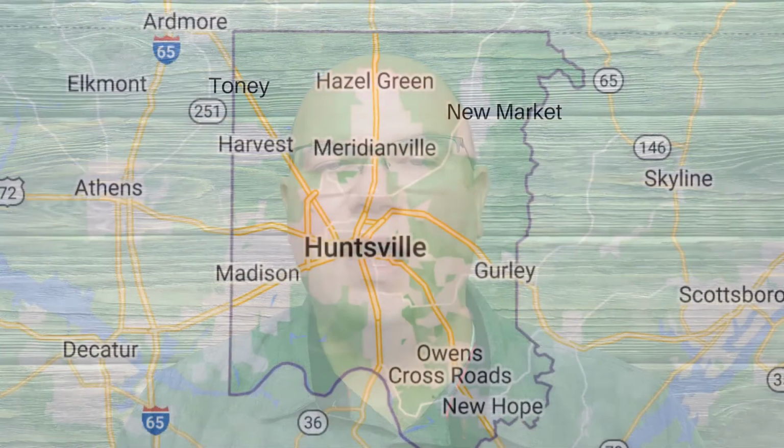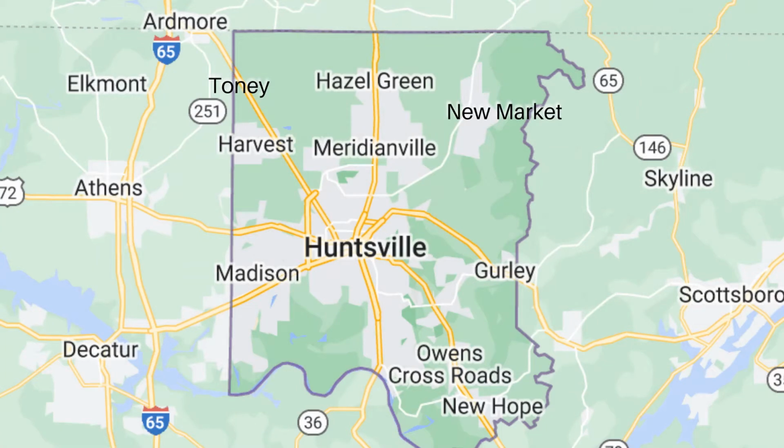All right, the fifth and final of the most affordable suburbs in the Huntsville area is going to be Hazel Green. Hazel Green's located really just due north of Huntsville, right up 431. It's going to be the farthest out from Huntsville as far as drive time and getting to Cummings Research Park and/or the Arsenal. But with that said, it's also one of the most developed.